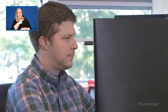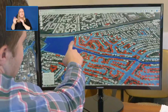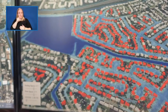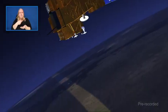A lot of my research, at the Virginia Institute of Marine Science, involves the development of physics-based hydrodynamic models. These models tell us where flooding is going to happen before it does, when, and for how long. You'll see all these individual structures here. Most of them near the waterfront are inundated. The information provided by NASA satellites mostly allows us to validate the accuracy of our model in terms of telling us where the flooding actually happened from space.